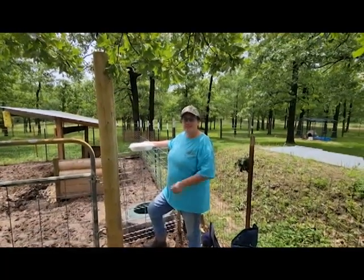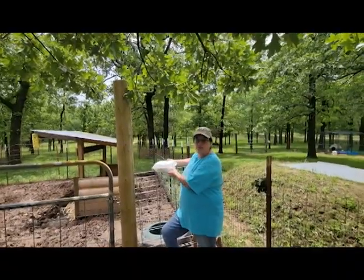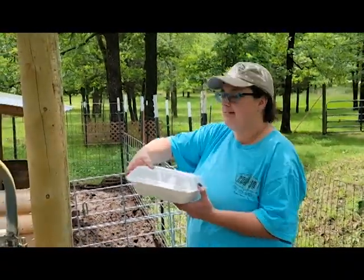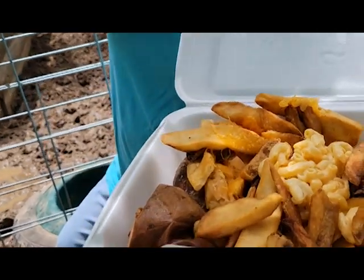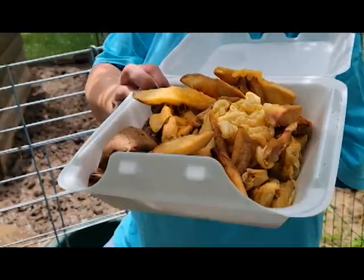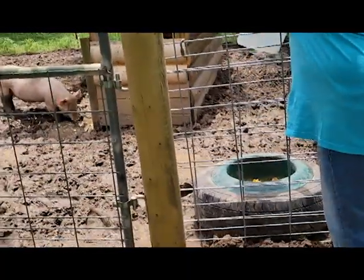Tip number 2 is kitchen scraps, or if you go out to eat, bringing home all the stuff that's left on the table that you wouldn't want. Like in here we have a collection of french fries, mac and cheese, sweet potato, and a baked potato. We ate out last night, brought it home, and here it is for the pigs. Come and get it, boys.